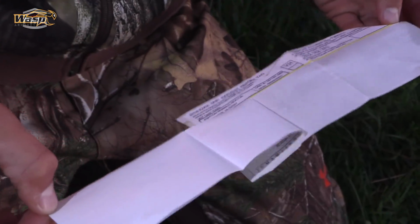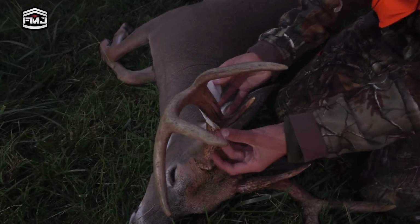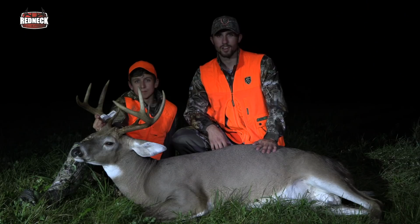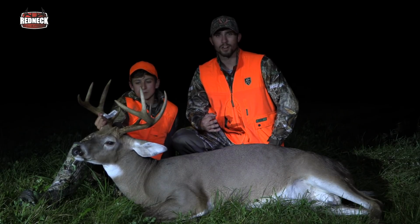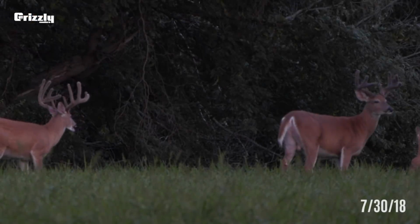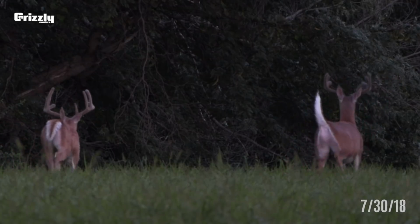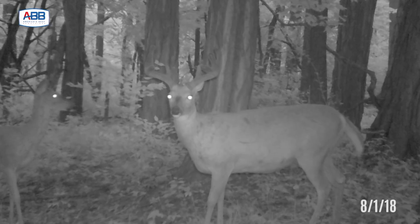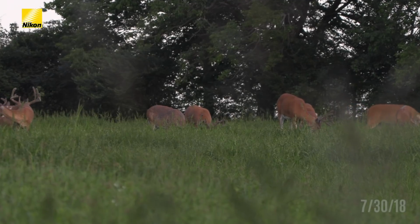Got the deer all drug out and brought him back to Ashton's parents' place. The story with this deer is actually really cool. All the way back into the summer, I spent a lot of time filming quite a few bucks out there. There were 3 bucks that were mature, and this was one of them. Actually, Collins and I went in and set trail cameras up, and we actually got him on trail camera right away. He was actually the first deer that came on trail camera. And along with him, there's 2 other nice 10-pointers in there that we were getting film of quite a bit.